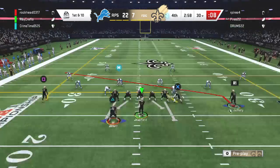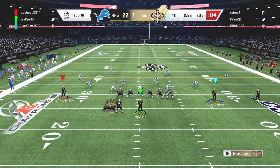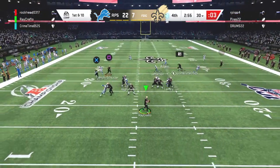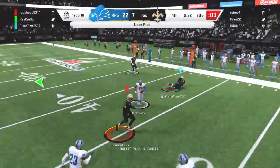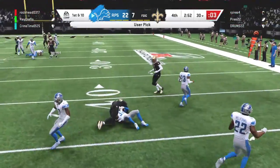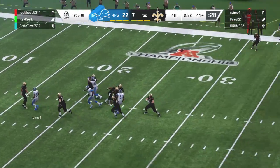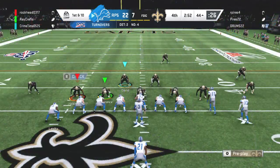So 1st and 10 now from the 30. Working out of the gun, Mayfield. And this is intercepted, and that should do it. Picked off by Jason McCourty, and they'll take over inside the 45 at the 44-yard line.